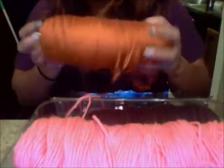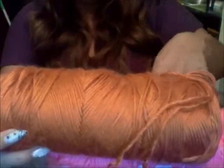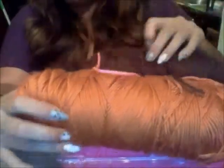And especially since this one's I think one of the pricier yarns. I think this one's almost $5 a skein, because I've seen this type of material for that price. And I kind of scored on those. And then I got the Super Saver, which is always lovely.